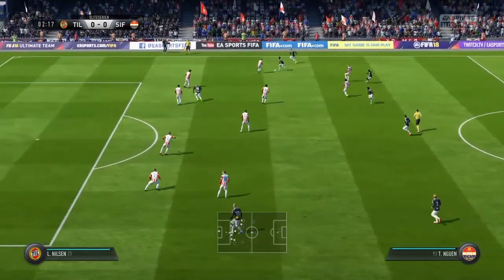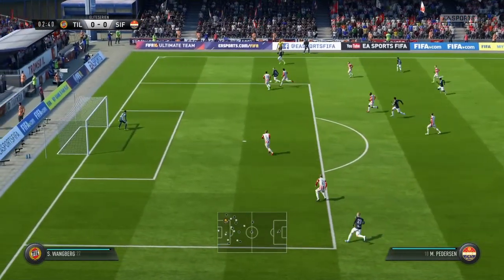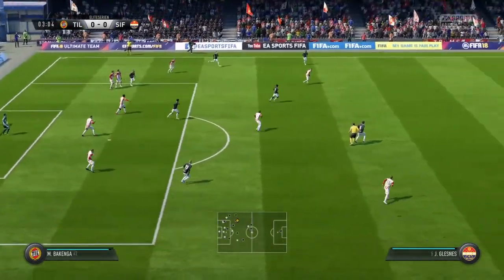He's got it back again from his teammate. On the attack here. He's got out there quickly and stopped the ball coming in.